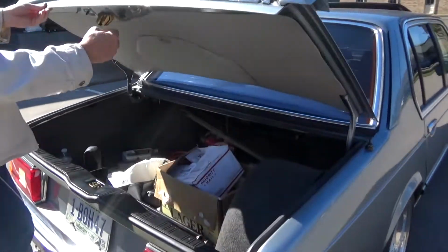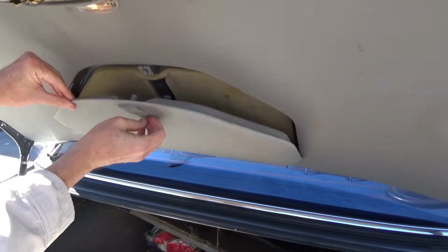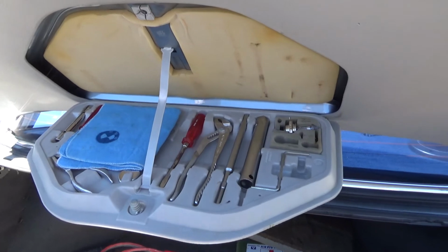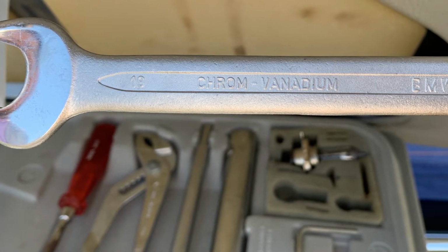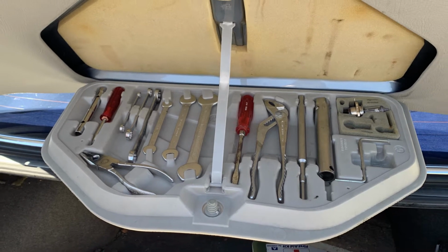Another feature in this car that I really like is if you open up the trunk, there's a little panel in the trunk lid, and it's got its own little toolkit. The wrenches even have the BMW stamp on them, and this is just something you don't really see nowadays. It's super cool. I kind of wish my car had one.